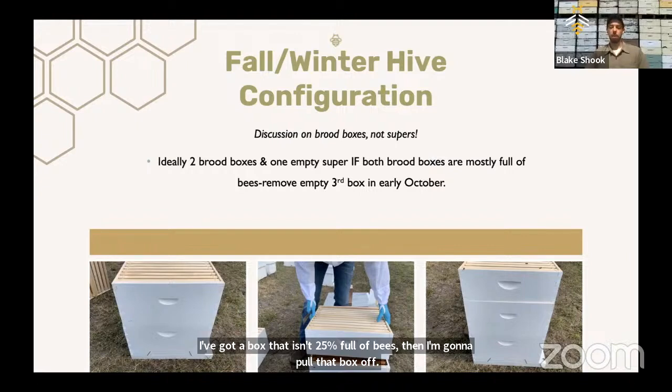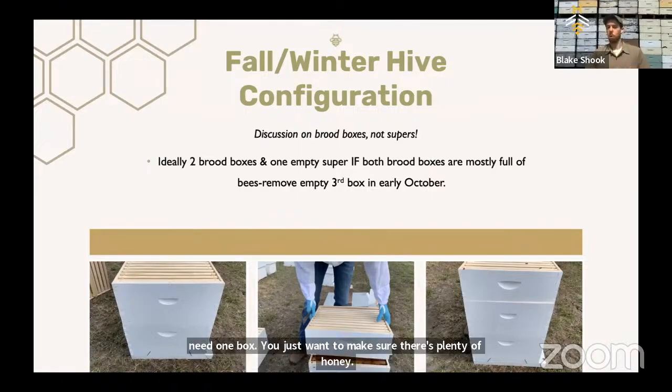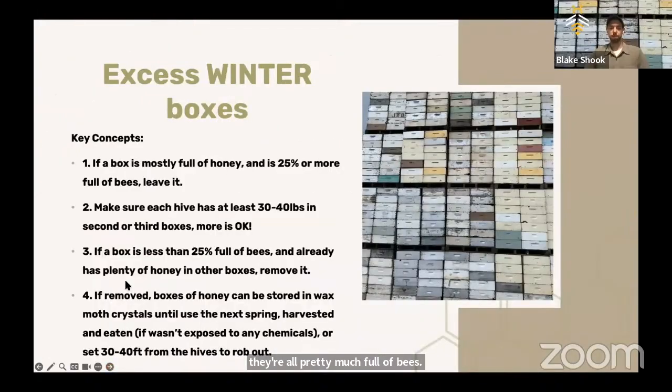Small, weak hives don't need three boxes. They might just need one box. You just want to make sure there's plenty of honey in that one box. But most people overwinter with just two boxes. But if you've got a hive that's got three boxes and they're all pretty much full of bees, it's perfectly fine to leave it on there throughout the winter.